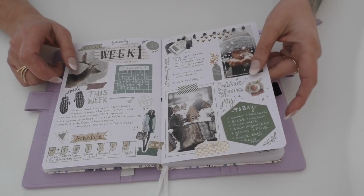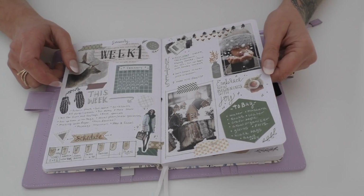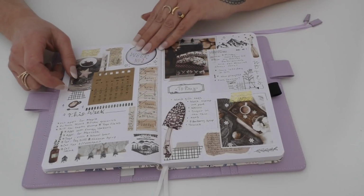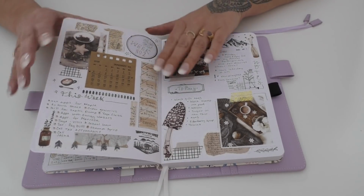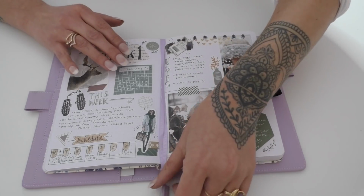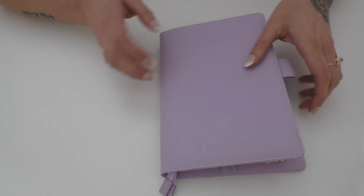I may put other spreads in here, like mood trackers, a fitness tracker, a seasonal bucket list kind of thing. But for the most part, this is for monthly and weekly planning for me. Now I'm going to show you why I don't put my dailies in here, because I use a daily planner, so we're going to take a look at that.